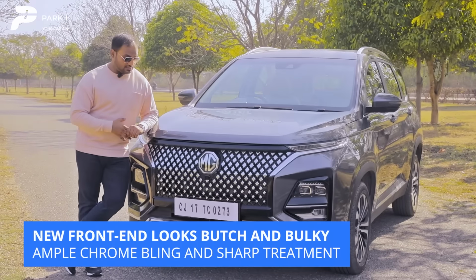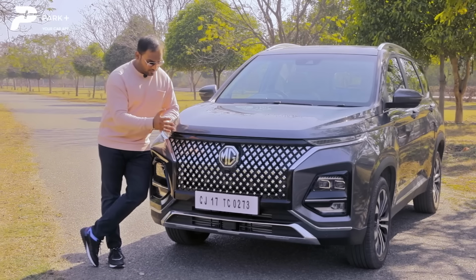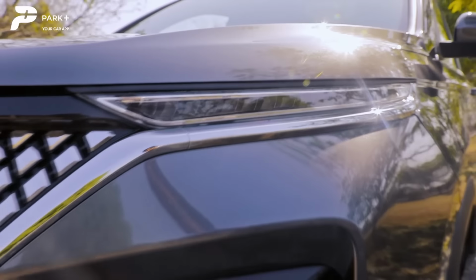Building on its design strengths, the grille covers the majority of the area of the face. You have bold fringes on the side of it. Also, a nice amount of chrome bling on the grille and on the bash plate. You continue with the split headlight setup, so DRLs on the top and the headlight below on the bumper. Character lines too are quite pronounced, so it looks very dynamic and very in your face.